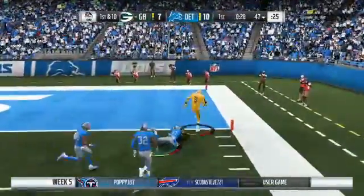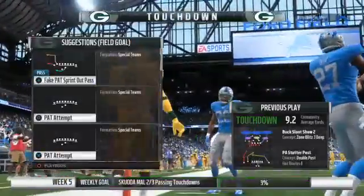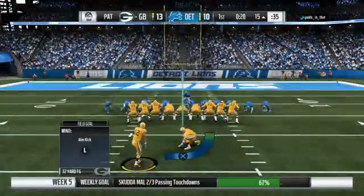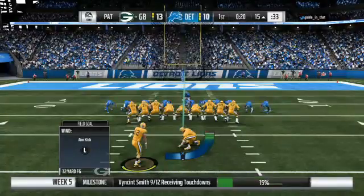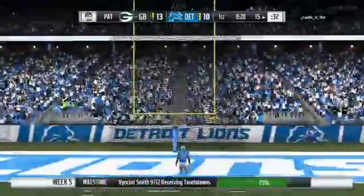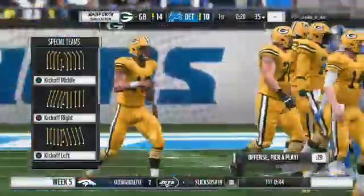It's caught at the 10. Touchdown, Packers. A big play there. His 2nd touchdown of the game and his 9th on the year. And the Packers are able to cash in for 6. Rosas good with the extra point, and the lead is now 14-10.